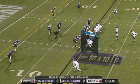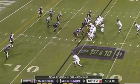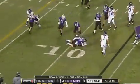Good job to get this holding foul. You'll see that the left offensive end grabs the defensive player and pulls him to the ground at the point of attack. These are the kind that we must get, and this is good work.